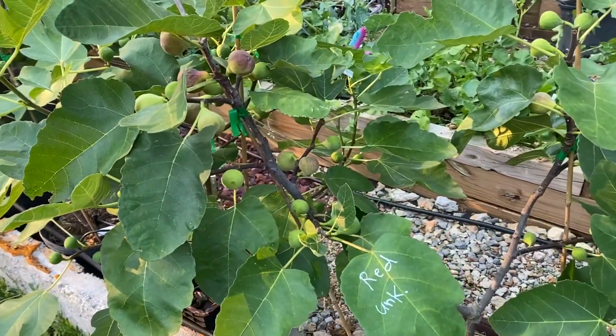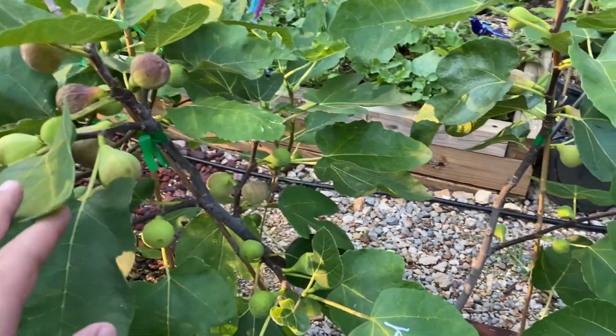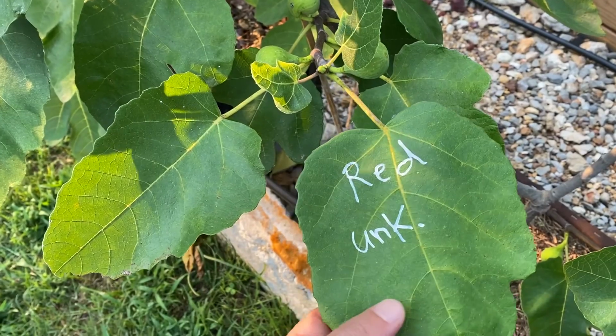Hi everybody. Today I have a figgy tree. It's an unknown figgy tree. I call it red unknown.